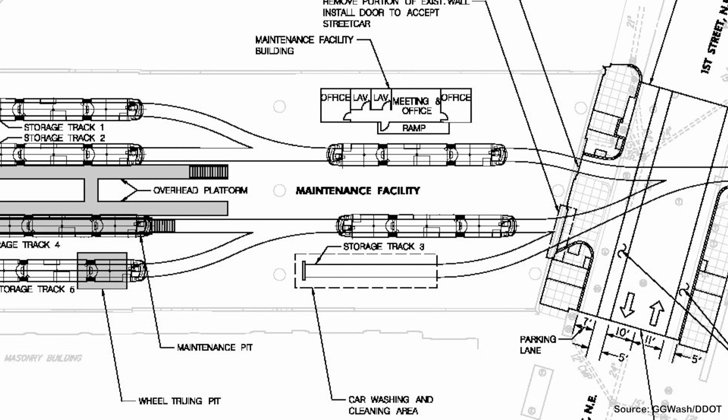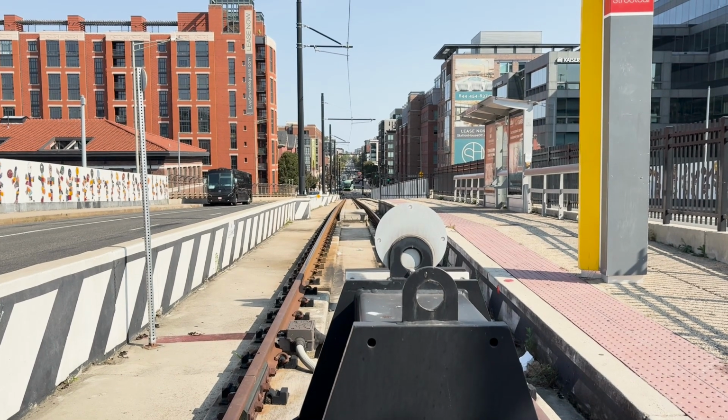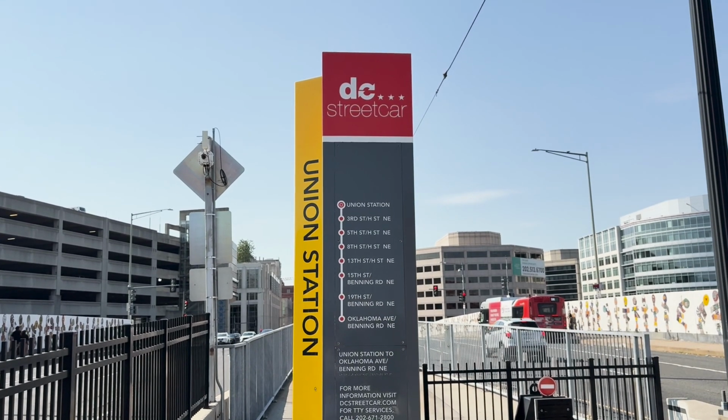However, since the proposed streetcar maintenance facility was proposed to be just west of the underground station, this would effectively block any extension westward. And so, DDOT planned to have the streetcar route and the Union Station stop eventually moved above ground on the H Street Bridge as it is today.